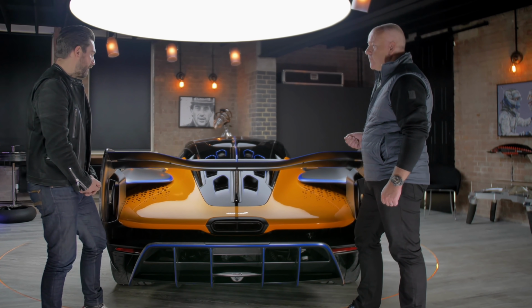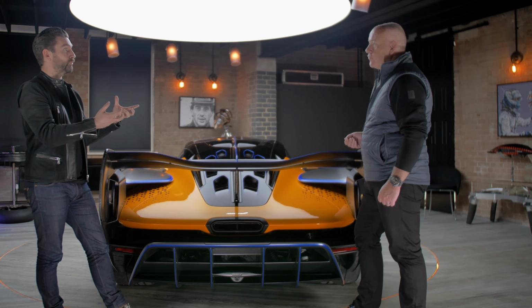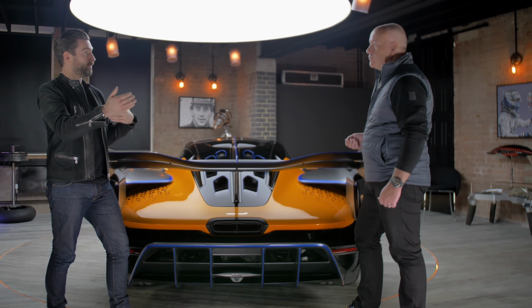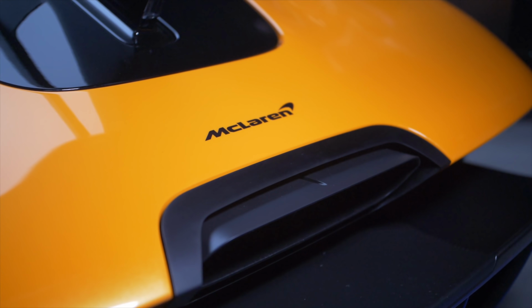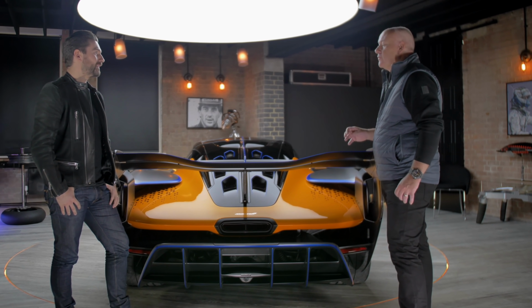Well, that's great to hear. I think there's definitely an assumption out there that just because it's a smaller run car, that it doesn't necessarily go through all of the same stringent processes that your production cars do, but great to hear that it actually does. Yeah, no, absolutely. This is a McLaren, so it has to go through those rigorous tests that all of our cars go through.